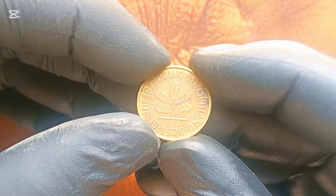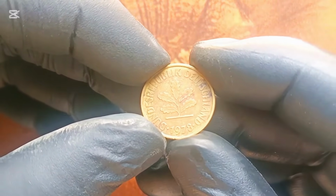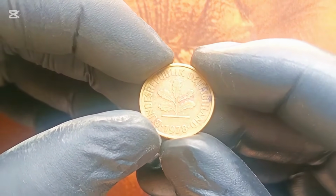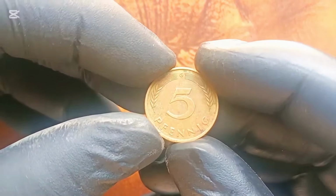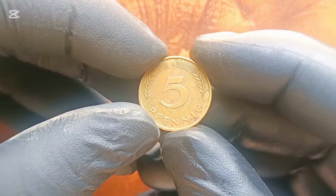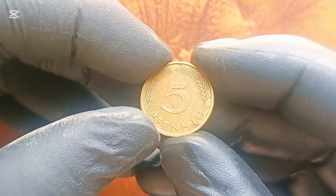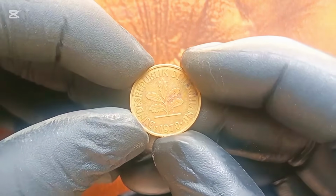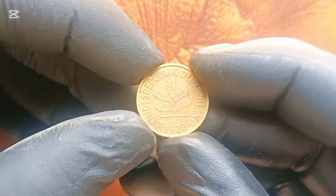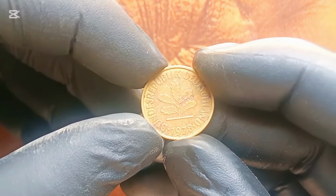Collectors have since identified differences in these coins that set them apart. Subtle details in strike depth, texture, and even a faint variation in the hue of the metal make the rare 1978 G coin instantly recognizable to an expert. At first glance, it might appear identical to ordinary 5 pfennig pieces, but under magnification, the uniqueness of its die and the precision of its finish reveal a level of craftsmanship unusual for a circulation coin.